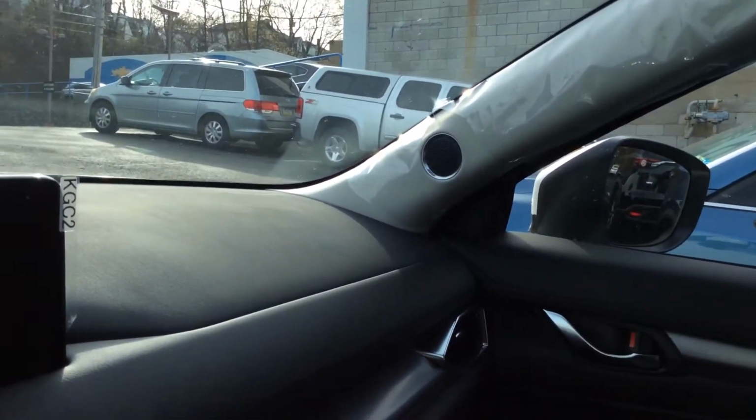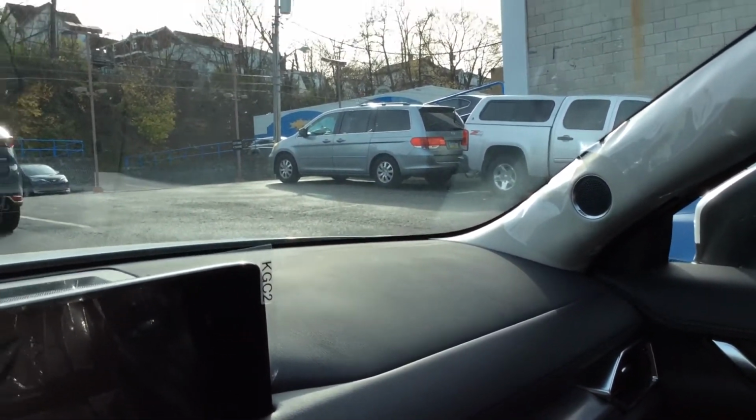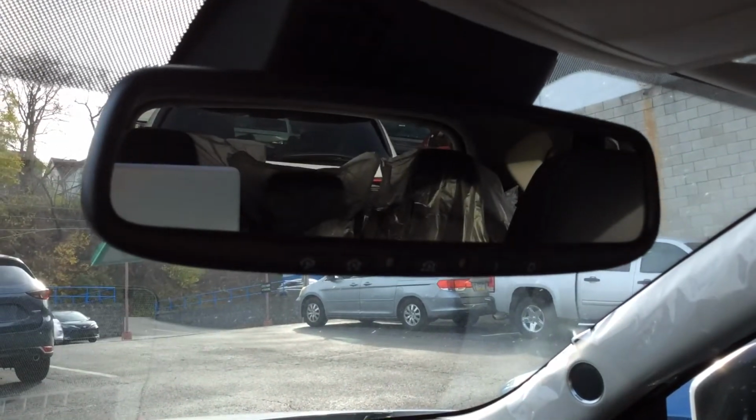All of your system goes to Bose, which is pretty cool with this Bose stereo. Those little tweeters you see up in the windshield pillar are mounted there for active noise cancellation, so they will help cancel out road noise. You'll also see that you have the auto-dimming rearview mirror with the HomeLink buttons around it.